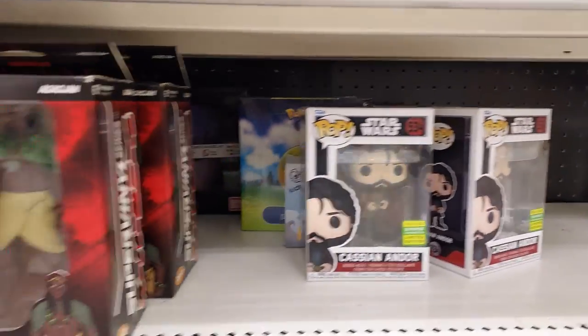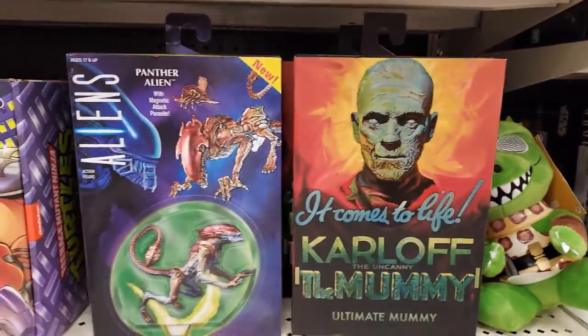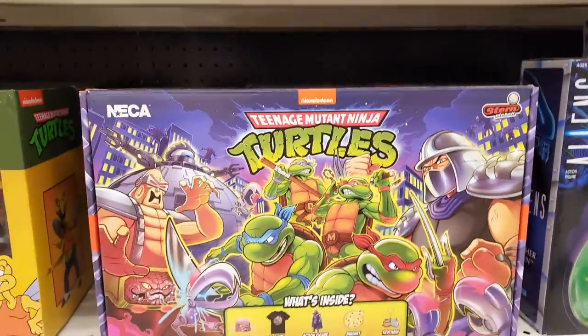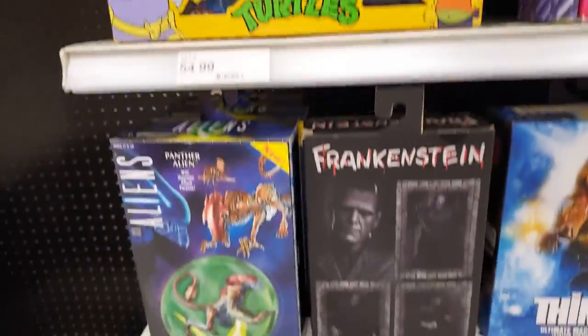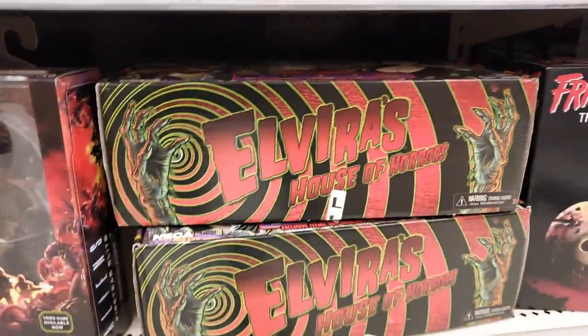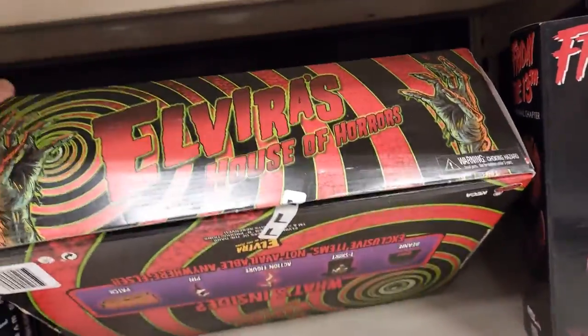We got a Boba. We got a few others over here that are new. Grogu out and about. You got some of these. You got this going on. Plenty of them too. See more in the back. Then you got more Elvira. Only large. Man, what the hell, dude? Like, man, that sucks.